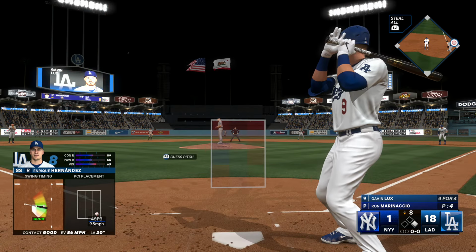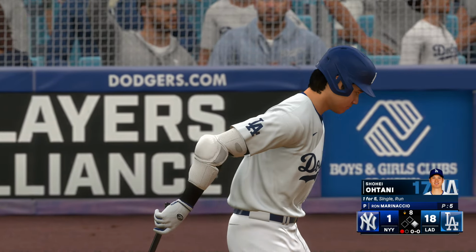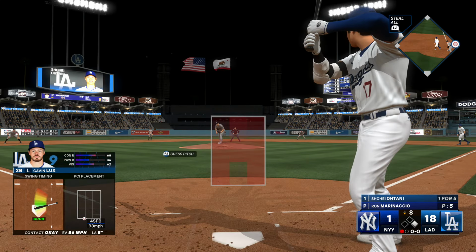So, man aboard. And up next for Los Angeles, ripped to third and caught. That swing right there tells me he's seeing the ball pretty well. I know it didn't produce a hit, but he made solid contact, and that's all you're looking to do anytime you're at the plate.